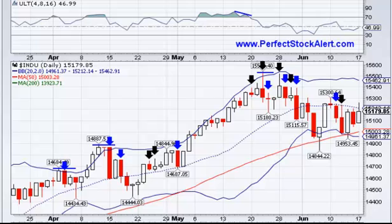Today is Monday, June 17th, 2013. We're looking at a few markets here in the U.S. The U.S. is the thing that everyone's focused on right now because of the Fed announcement on Wednesday, and so that's why we're going to be looking at this chart. But there's really nothing I can tell you about this chart that's all that important.